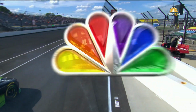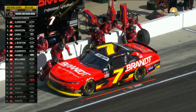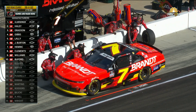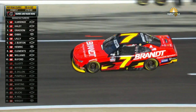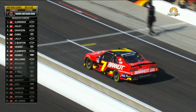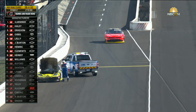He had just exited pit road. You see him climbing back in to grab something from inside the car. Justin Allgaier in the 7 servicing his car. You mentioned we'll have to see where he was for the commitment line. Remember, it's not the speed line. Right. It's the commitment line. If he has passed over the commitment line, the white line, then he is committed to pit road and he's able to service his car. We'll have to go back and look at this. And guess what? We won't have to because NASCAR is going to go back and look at it. And they're going to let us know.